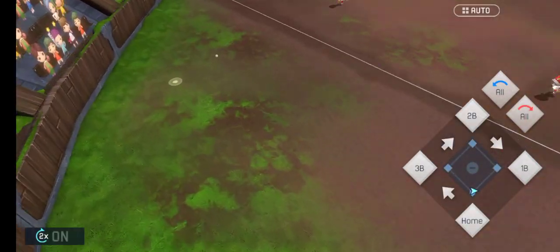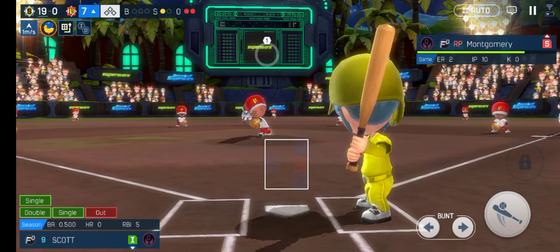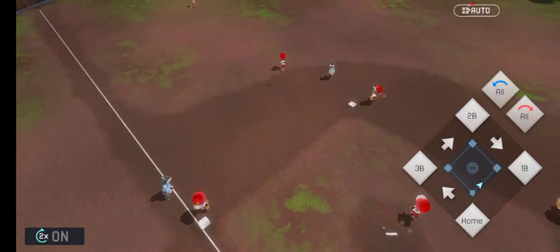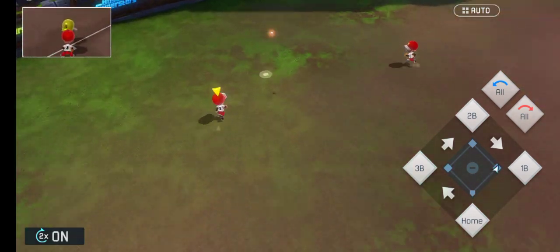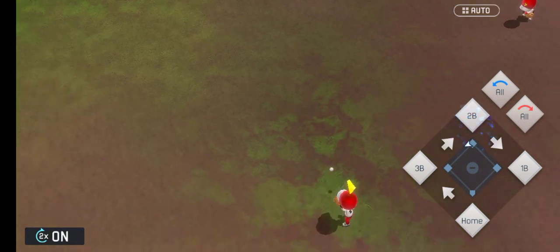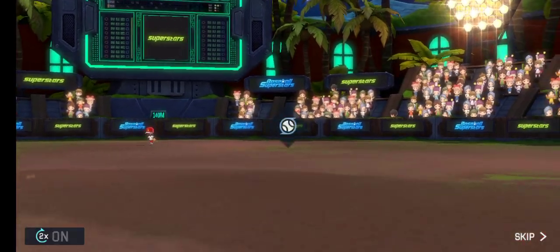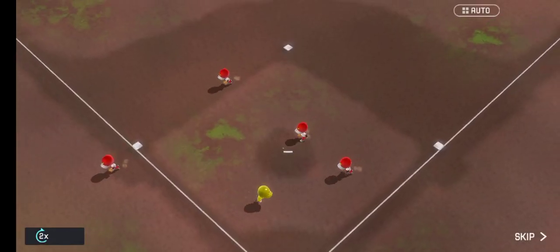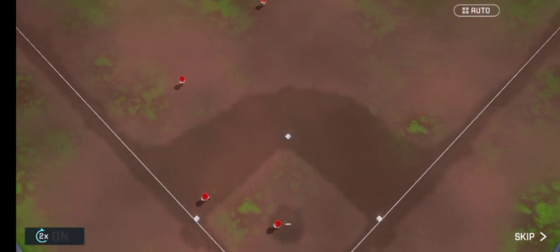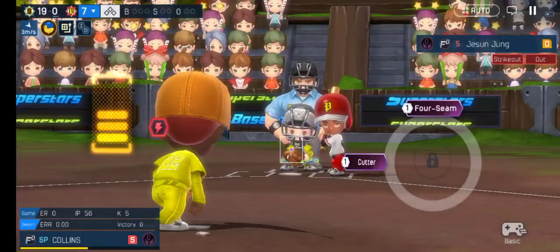Right after the first pitch. That's going to the left. That's in play. That's a drive to deep left center field. And that's out number three. The bases are empty. Bottom of the seventh.